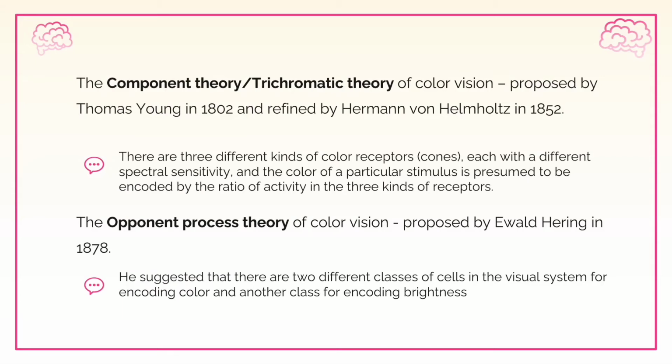To start off, we have the component theory or the trichromatic theory of color vision. It was proposed by Thomas Young in 1802 and refined by Hermann von Helmholtz in 1852. According to this theory, there are three different kinds of color receptors, each with a different spectral sensitivity, and the color of a particular stimulus is presumed to be encoded by the ratio of activity in the three kinds of receptors. Young and Helmholtz derived their theory from the observation that any color of the visible spectrum can be matched by a mixing together of three different wavelengths of light in different proportions.